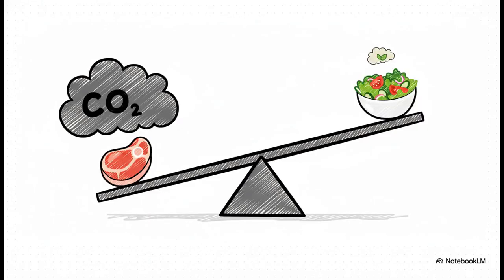And hey, what about what's for lunch? The impact of a diet that's heavy in red meat is way, way higher than a plant-based diet. And that's because of things like how much land is needed and the methane that livestock produce. It's a really striking example of how the choices we make in our kitchen translate directly to our global footprint.